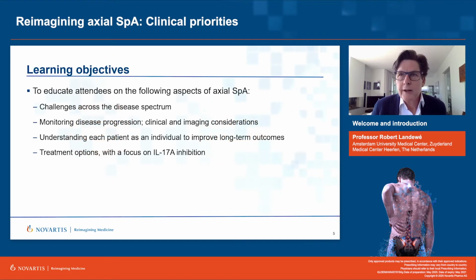What are the learning objectives of this symposium? Well, it is obviously to educate all the attendees, like you, on the following aspects of axial spondyloarthritis. I'll start with introducing some challenges across the entire disease spectrum of axial spondyloarthritis. And then we move on with regard to monitoring disease progression, clinical aspects, imaging considerations. And after that, we go to a better understanding of each individual patient in order to improve long-term outcomes.